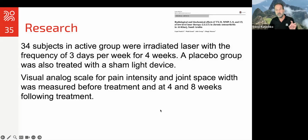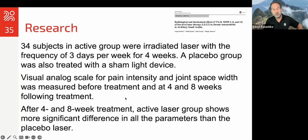They treated them 3 days a week for 4 weeks. They used something called a visual analog scale. That's when the doctor says, hey, what's your pain from 0 to 10? 10 is really bad. That's what a VAS is. And they measured the joint space. I showed you that earlier. That's kind of why I did that. And they did it before and after 4 weeks, and then 8 weeks following the treatment.